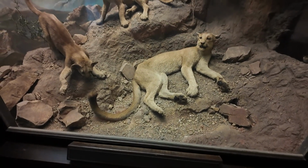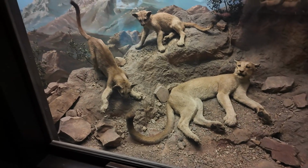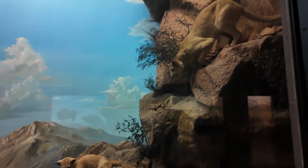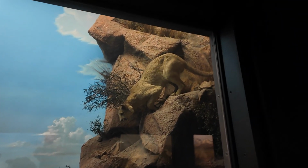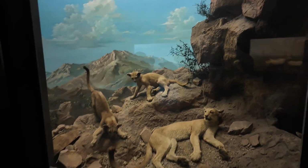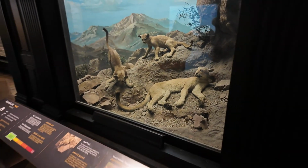Little mountain lion family. Babies playing with each other. Well, the mom up here is teaching them to pay better attention. She's stalking them from above. Probably jump down and scare the crap out of them just to teach them a lesson. Lazy little lions.